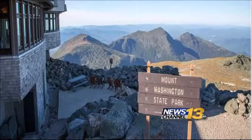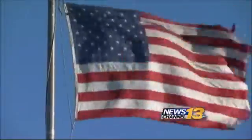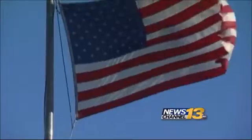The strongest wind ever recorded in the United States was 231 miles an hour in New Hampshire. The highest wind in Colorado was this February in Monarch Pass at 148 miles an hour.